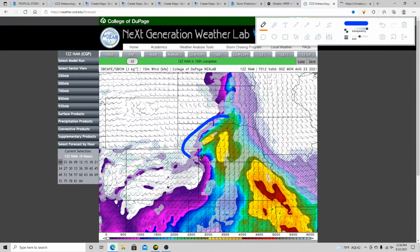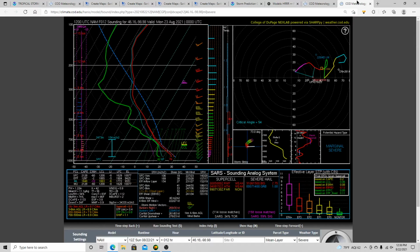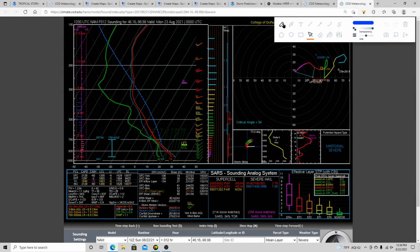You do see some strong instability could be in place across parts of central Nebraska. This is the NAM here. It also shows a decent setup for some isolated tornadoes as well. Storm-relative velocity seems favorable. Damaging wind threat is definitely there as well. Downdraft CAPE 1100, lapse rates are there. So this would be favorable for large hail, damaging winds, and maybe some isolated tornadoes.